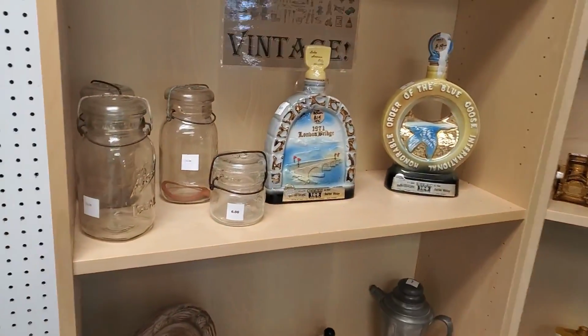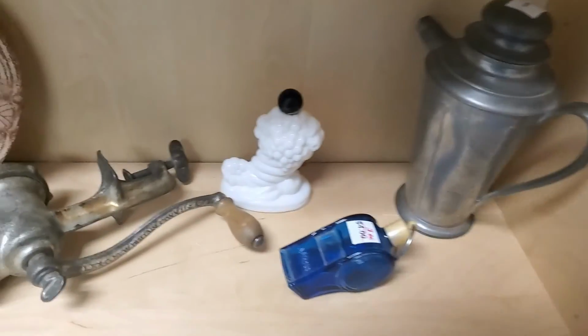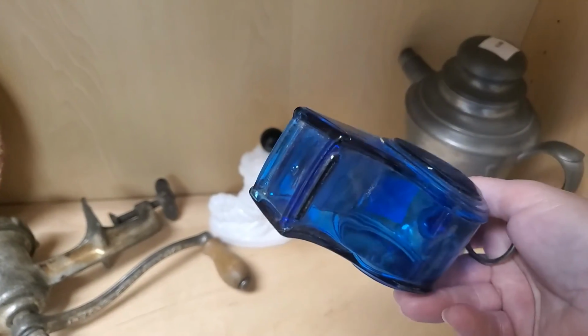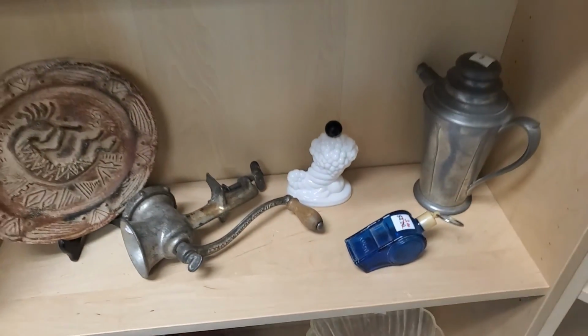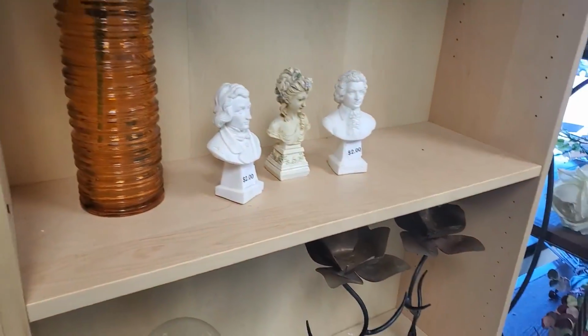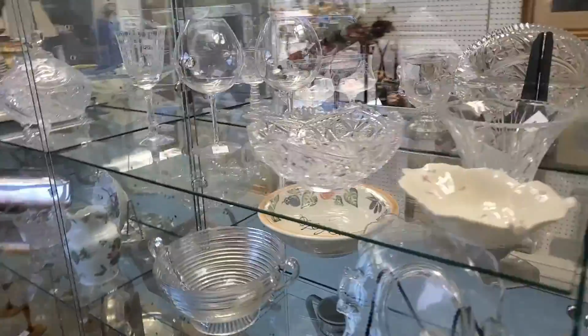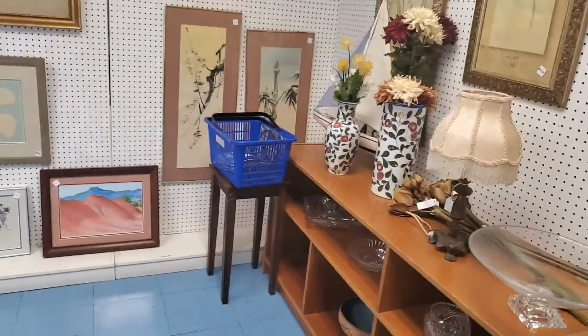Some old bottles, some old Avon bottles. I actually have the white carriage there. This is kind of cool. I've never seen this. It's a big Avon whistle. Pretty cool. Again, not something special enough that I would grab thinking any of you would want it, but pretty cool. Something I'd never seen. I'd seen a lot of Avon bottles, but not that one. Again, lots of glassware that we've talked about and established. It doesn't normally sell very well, so at some point maybe they'll realize that they just need to clear these things off their shelves. But all right, we'll go around the corner, see what else.